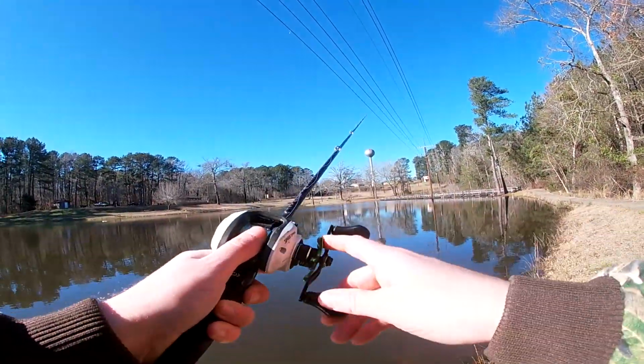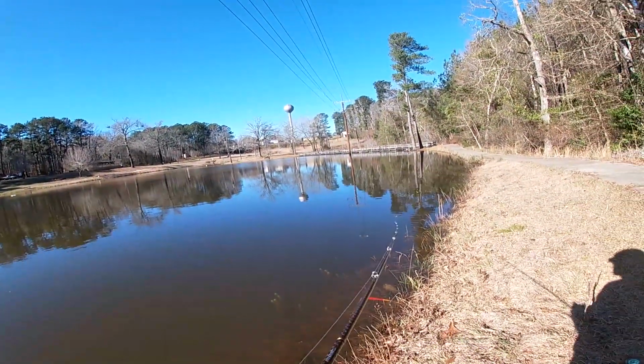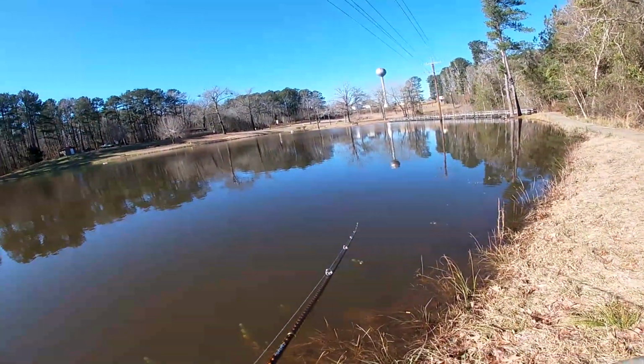There's one that just jumped out there. I don't know if I got it on camera. Let's see if I can get him to bite. Hopefully they're schooling out there. They like to school. So a lot of times you see one or two, then there's a lot more there underwater.